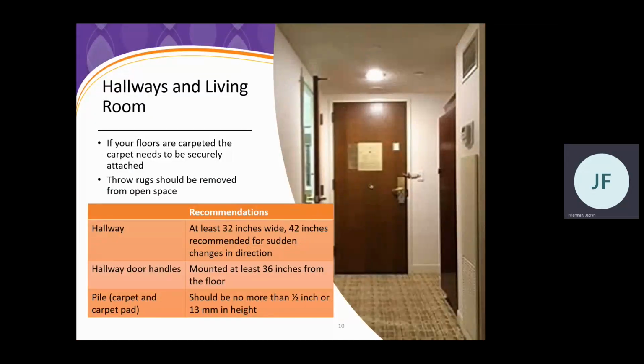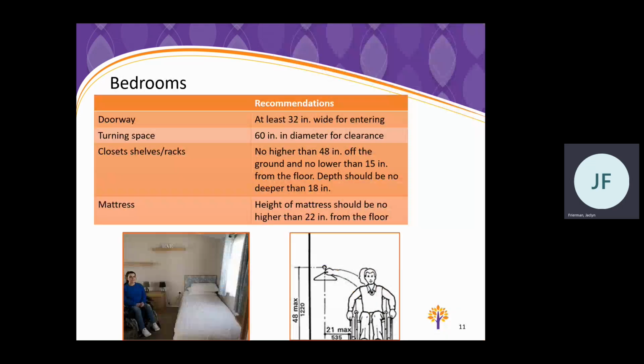Moving on to the hallways and the living room. If your floors are carpeted, the carpet needs to be securely attached. Throw rugs should be removed from open spaces. Below is a chart with recommendations regarding hallways, hallway door handles, and the piling, which is the carpet and the carpet padding. Moving on to the bedroom.